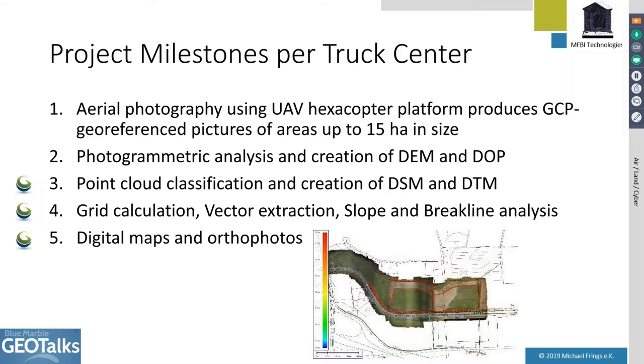And then after we have collected 1,200, 1,500 pictures from the air, we perform a photogrammetric analysis and create a digital elevation model and a digital orthophoto. And once we have created that information, we drop it into Global Mapper. And you can see on the left hand, I was so free to put the Global Mapper icon wherever we work with it in the project, and you will see it's more and more.